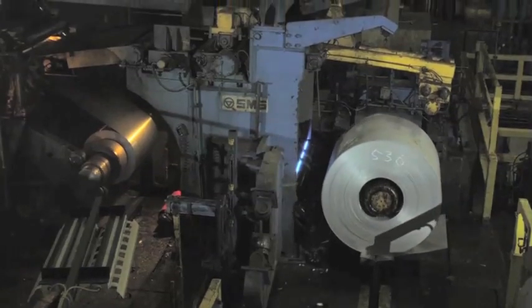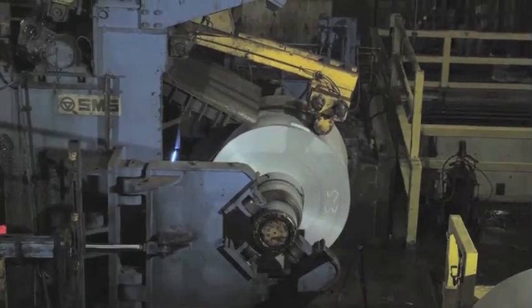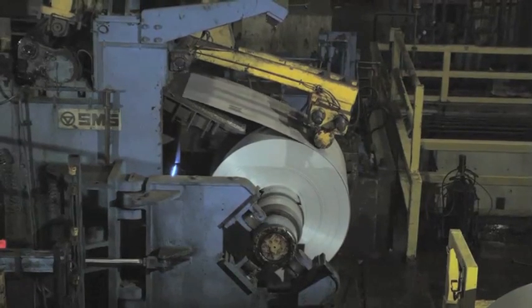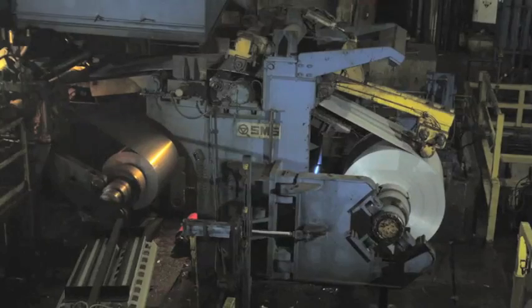Hot band is uncoiled on the reversing cold mill, where the gauge will be further reduced to as light as 11 thousandths of an inch. Coils that have gone through the reversing mill are usually galvanized or annealed.